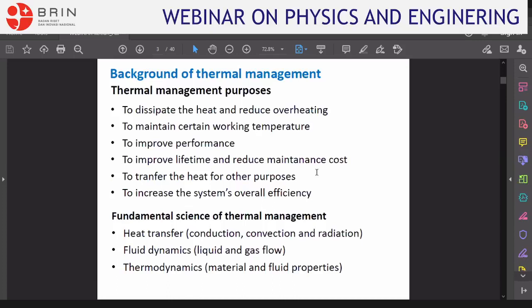In several devices, such as a fuel cell, we have to maintain a certain working temperature. For example, in fuel cells, we have to maintain around 55 up to 70 degrees Celsius. The third reason why thermal management is important is to improve the performance of the systems, to improve lifetimes and reduce maintenance costs, and to transfer the heat for other purposes. For example, in the research of thermal coupling of PEM fuel cells and metal hydrides, the heat that needs to be dissipated from the PEM fuel cells can be used for enhancing the hydrogen release in metal hydrides. And the last reason is to increase the system's overall efficiency.